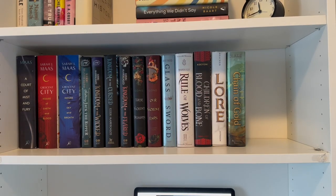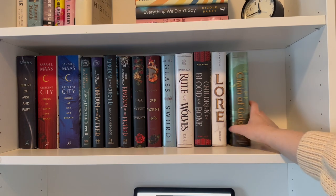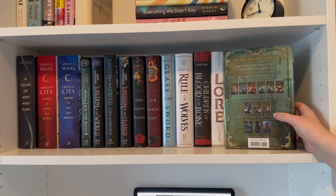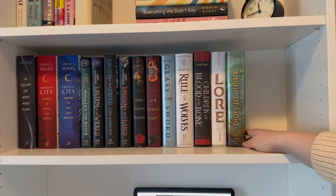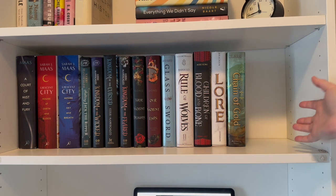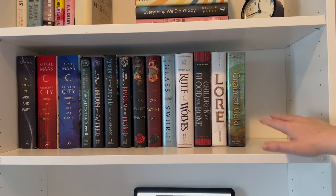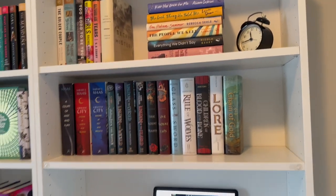Here's the dealio. I'm leaving this open because I have Chain of Iron coming, and then what's the Chain of Thorns? Is that the last book in this series? Well, trilogy, who knows? So I'm leaving this open for that reason. So just wanted to say that. But this is what it looks like.